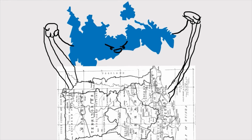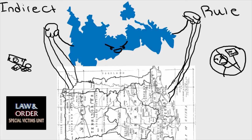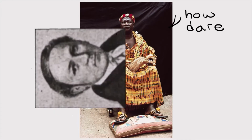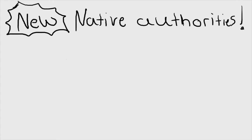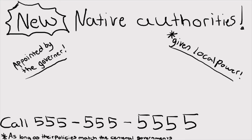British authorities used a system of indirect rule to control their colonies since it was cost-effective, minimized local resistance, and ensured law and order. Traditional chiefs still had power, but took orders from the appointed European supervisors. In 1935, the native authorities combined the central colonial government and the local authorities into a single governing system. New native authorities appointed by the governor were given local power under the supervision of the central government's provincial commissioners, that is, as long as their policies would be those of the central governments.